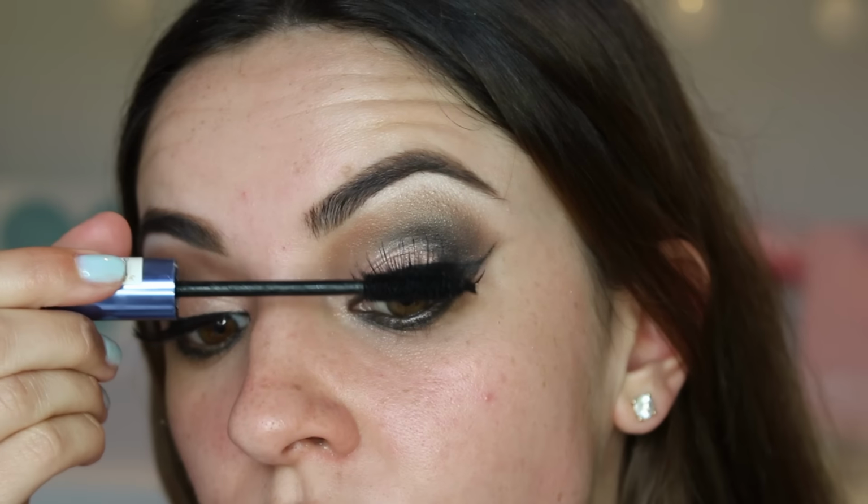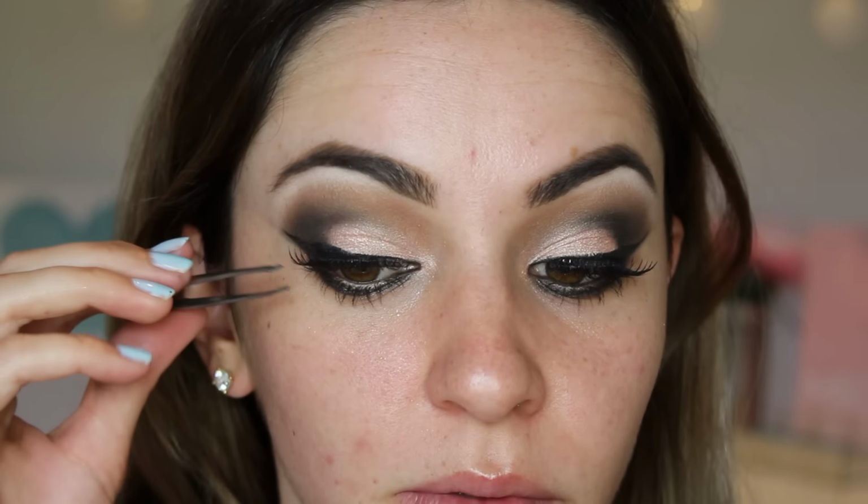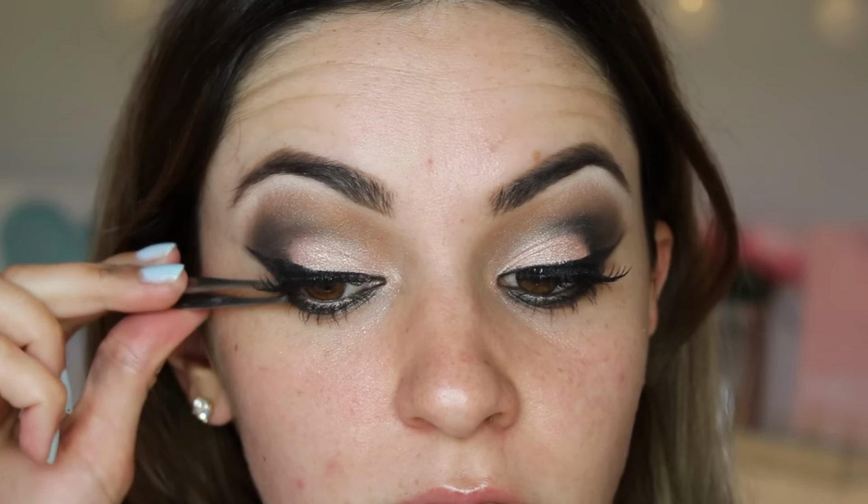And then I'm going to go ahead and put some lashes on. I'm going to use these Cara 505 black lashes. So I'm just going to go ahead and put mascara on my upper and lower lash line, and I'm going to use the Revlon Bold Lacquer by Guru Lashes. And then I'm going to use these tweezers and really sort of squish my real lashes and the falsies together.